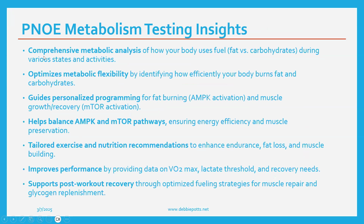So looking at comprehensive metabolic analysis, optimizing metabolic flexibility, get a personalized program for AMPK fat burning and mTOR muscle growth and recovery. Balance the two pathways to ensure energy efficiency and muscle preservation. Tailor your exercise and nutrition recommendations to enhance endurance, fat loss, muscle building, improving performance, providing data on VO2 max, lactate, or rather, metabolic efficiency crossover point, MEP, and recovery. Support post-workout recovery to optimize fueling strategies for muscle repair and glycogen replenishment. So make sure you work on your nutrition.